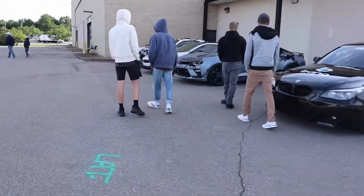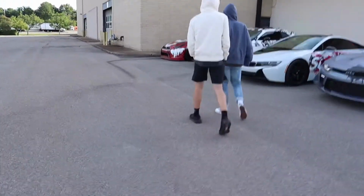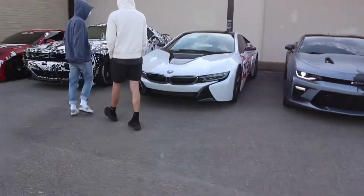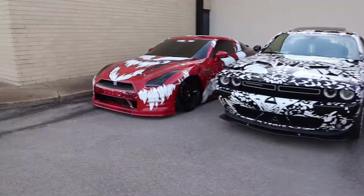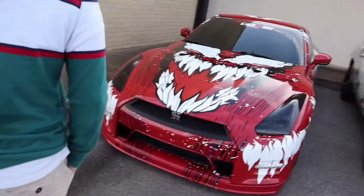He just pulled it out of the spot. Yo, the R35. That's hidden. Oh my god. That's the classic. Holy, that thing is high. That's heavy. Yo. That thing is a boat. Oh yeah, it is. That wrap is kind of crazy. I need to figure out who does these wraps so I can get one. Yeah, for real. Coming to the channel soon.